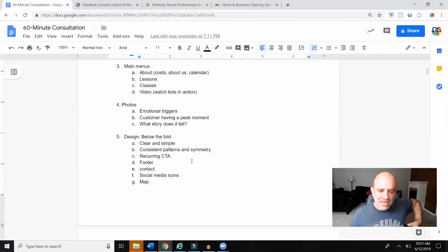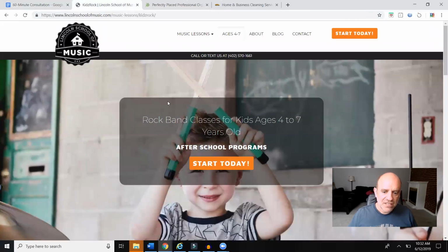Okay, let's look at design below the fold. Is it clear and simple? Are there consistent patterns and symmetry in the layout? Is there a call to action? Is it a reoccurring call to action? Let's look at the footer. Is there a footer? Is the contact info in the footer? And are social media icons and the map in the footer? So let's take a look.